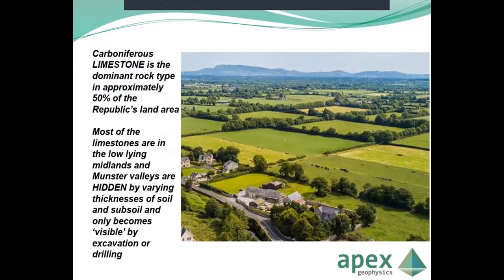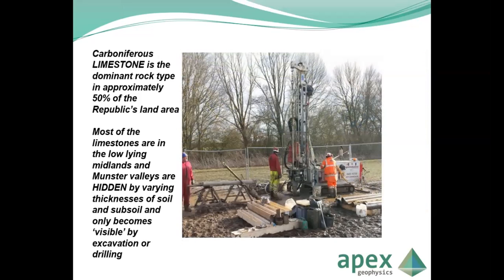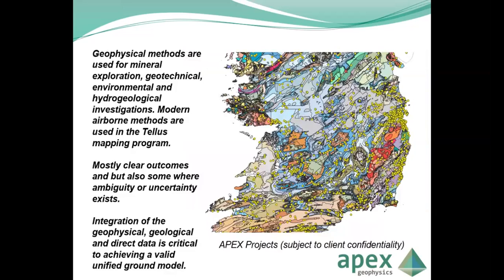As you know, Carboniferous limestone is the dominant rock type across approximately 50% of the Republic's land area. Most of the limestones are in low-lying areas and hidden by glacial material, soil and subsoil. They only become visible through excavation, as in the case of quarries or major infrastructural developments, or by drilling for minerals or geotechnical purposes. So exposure is, in all senses, quite limited. And this is where geophysics has a role to play.